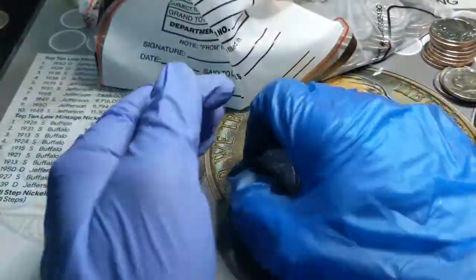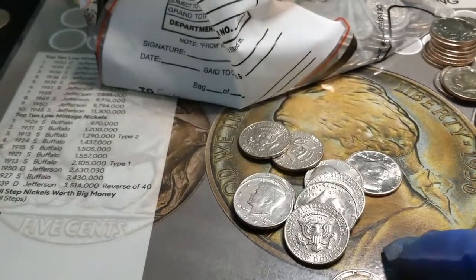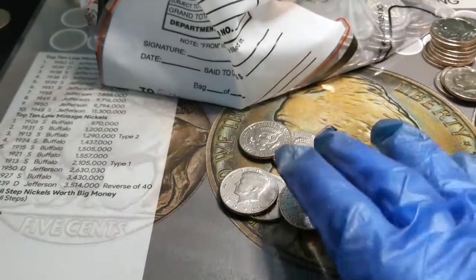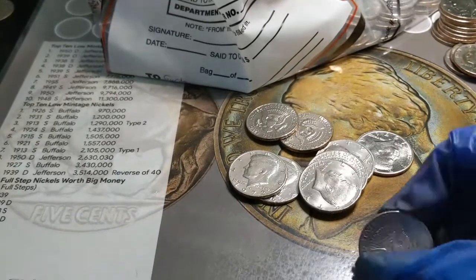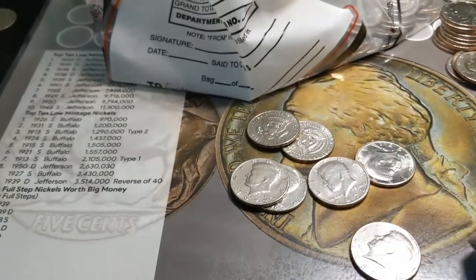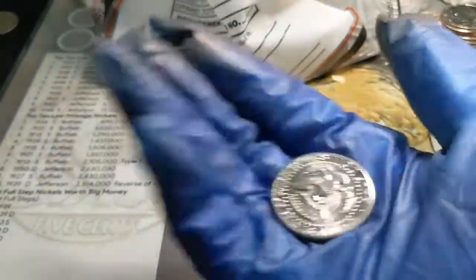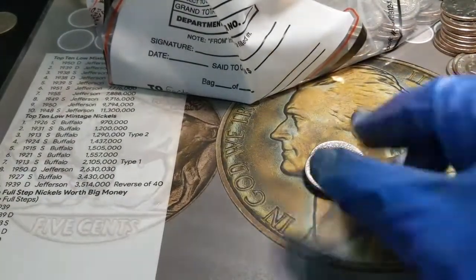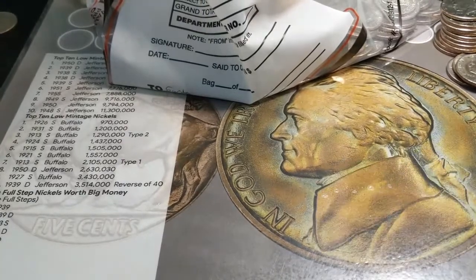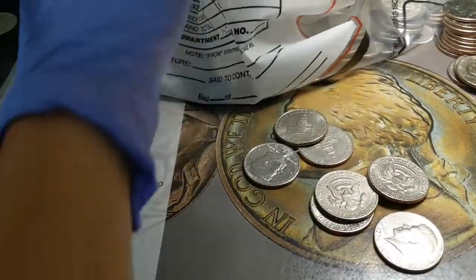Okay, let's see. Oh, here's a dark one right there. Let's see, tilt the camera down a little bit more. There you go. Oh man. Guys, this is awesome. Wow, there's a nice 71-D right there. Set that to the side. Man, oh man. I guess the end of the bag is just crushing it.